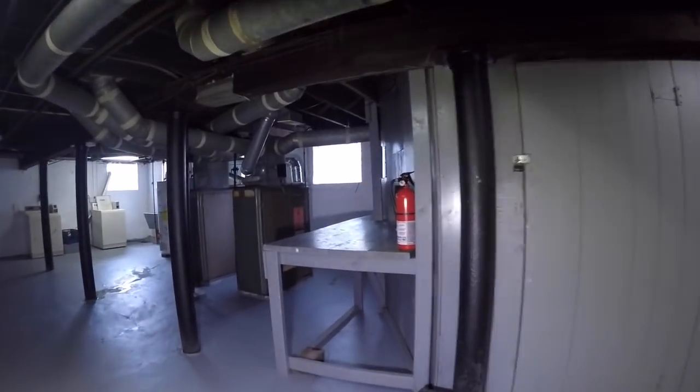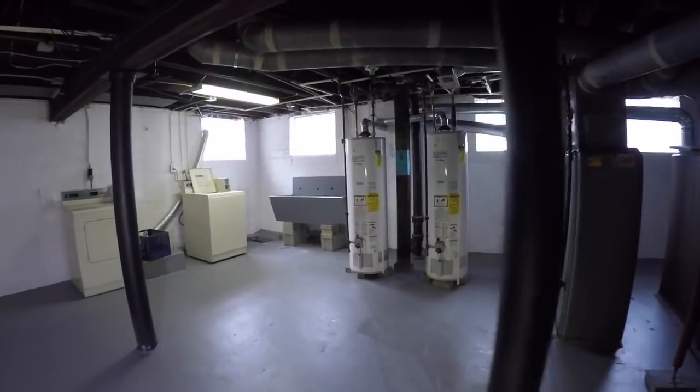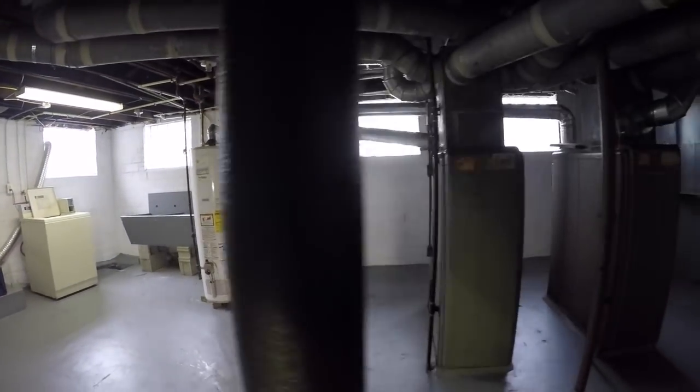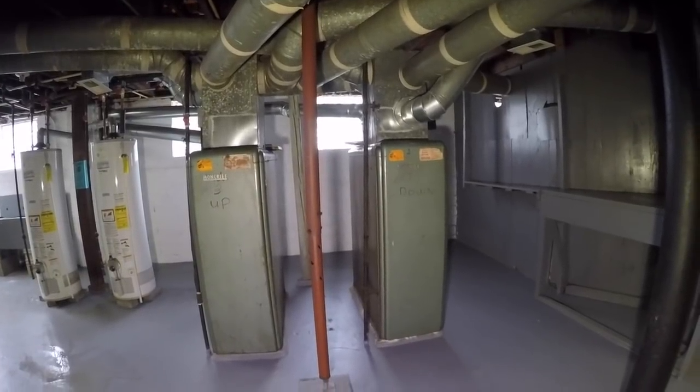Now, as we go down into the basement, this is a nice, clean, bright basement. A lot of these older buildings, let's face it, the basements look kind of like a dungeon. So I like that. What we've got over there are two really old furnaces. If I had to guess, those furnaces are about 40, 50, maybe even 60 years old.